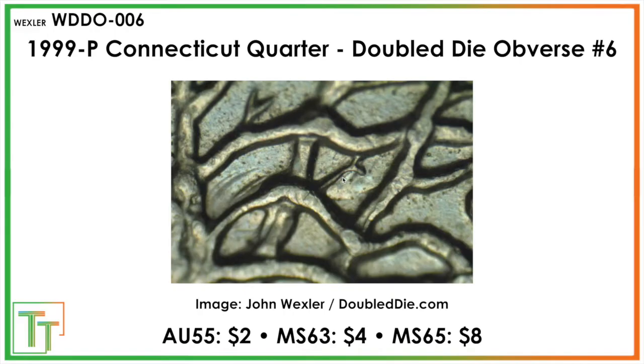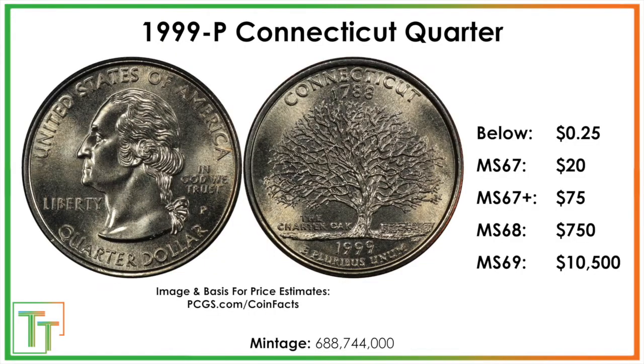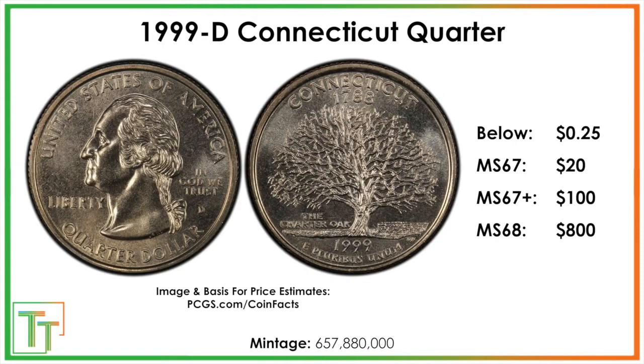I think that it's maybe not the most obvious, like the extra leaf on the Wisconsin quarter, but it's still something to search for. Plus, there's the conditional rarity aspect. Mint State 69, this is a $10,000 coin. That's only at PCGS. You're going to have to be strategic and careful in terms of how you submit them, because most of the coins that you'd have at this point are not going to be in that condition range, and similar values.